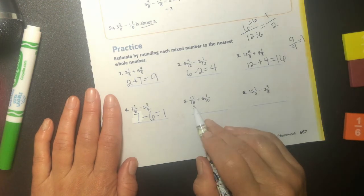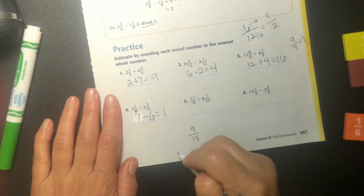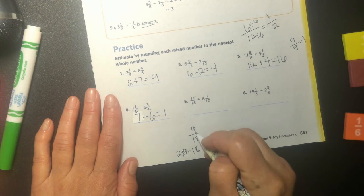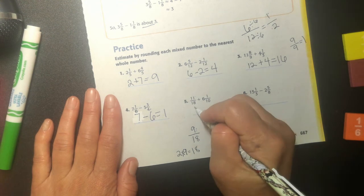All right, here is 11/18, right? I want to figure out what is half. Well, if you know your multiplication tables, you know 9 out of 18, right? 2 times 9 equals 18. So this would be my half, and I could see 9/18 is half. 11/18 is bigger than half. So instead of going down to 0, I'm going to round this to 1.